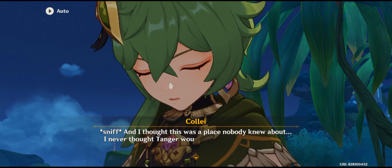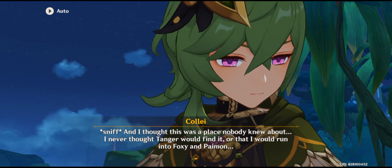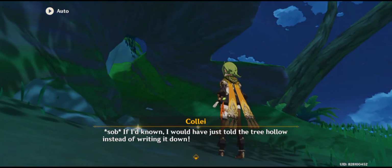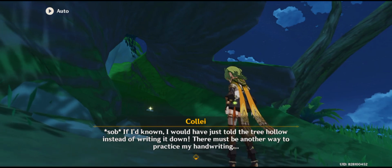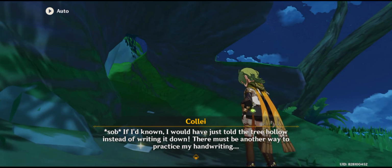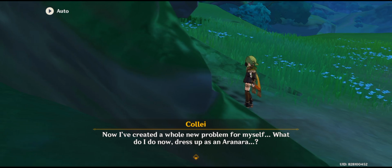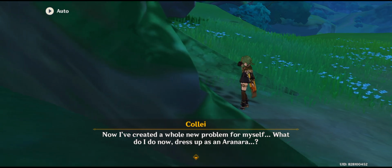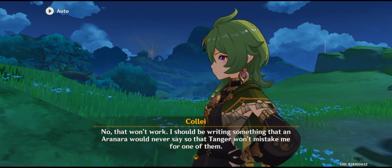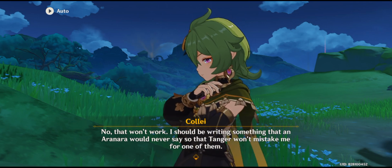And I thought this was a place nobody knew about. I never thought Tanger would find it, or that I would run into the Traveler and Paimon. If I'd known, I would have just told the tree hollow instead of writing it down. There must be another way to practice my handwriting. Now I've created a whole new problem for myself. What do I do now? Dress up as an Aranara? Oh, no, that won't work. I should be writing something that an Aranara would never say, so that Tanger won't mistake me for one of them.